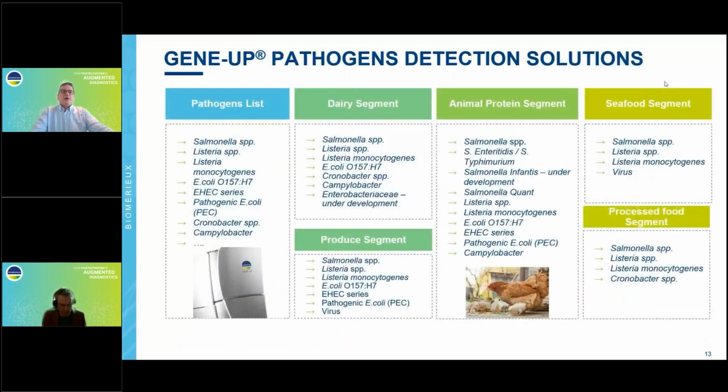Globally, we have a full range of parameters, providing a complete solution for all the main segments of concern available today. Depending on the territory, we may have some slight adaptation of the parameters. So we are really well equipped to fulfill the expectations of the dairy segment with different approaches, combining Cronobacter, Salmonella, and very soon we'll launch the Enterobacteriaceae parameter. In the produce segment, we also address different testing expectations for Salmonella, for STEC, and pathogenic E. coli, addressing really the virulence genes to refine the diagnostic of the methods and reduce the presumptive positive rate.